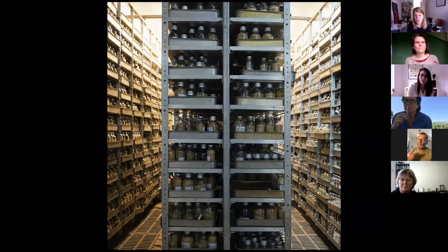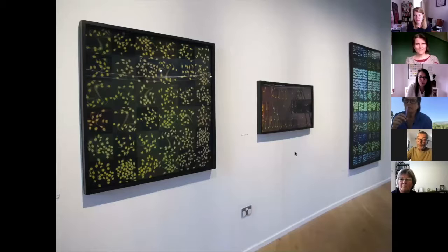She's photographed the spaces where the seeds are stored, and then she's made these very beautiful images using X-ray equipment of the seeds that are in storage as well. And this photograph, sorry, it really doesn't do the exhibition justice at all. They are beautiful, beautiful photographs.